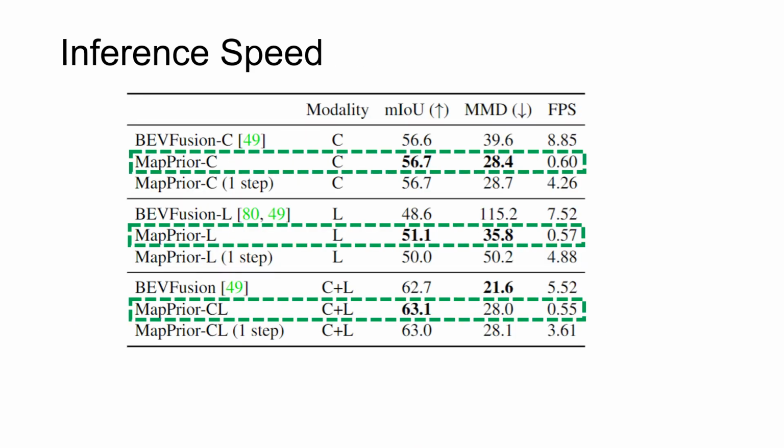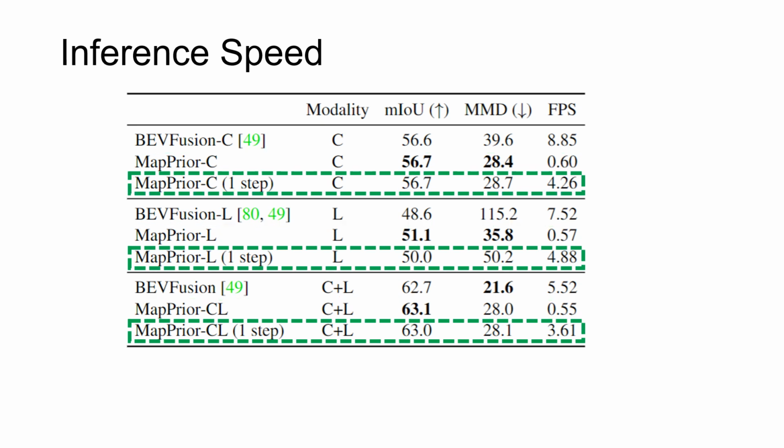However, since MapPrior uses autoregressive sampling and produces multiple samples per input, its inference speed is limited. To address this, one-step MapPrior predicts a single sample per input and generates all tokens simultaneously, resulting in worse uncertainty awareness and a marginally worse MMD score. However, one-step MapPrior achieves almost the same IoU score and runs around 8 times faster than the standard version.